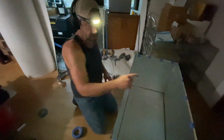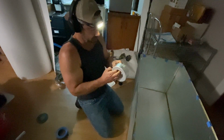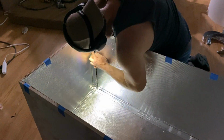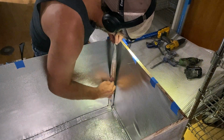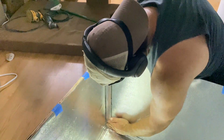Totes. Next up is the butyl tape. That stuff right there, would you hand it to me? It's just gonna seal all the joints and seams. I'm getting better at it. Look at my interior lower seams.